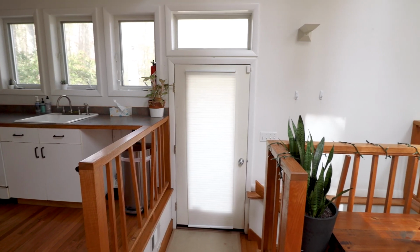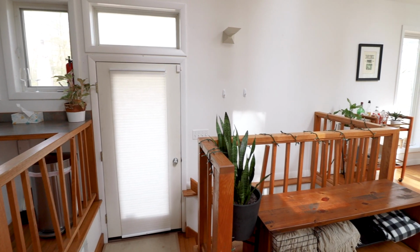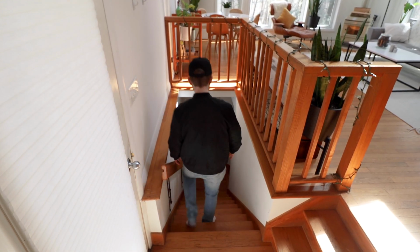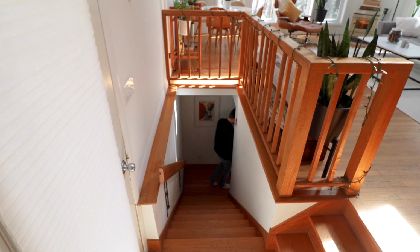Now, right next to the kitchen, you have this little staircase. That door leads outside. And now if you turn the corner, there's a longer staircase that leads to the ground floor. Yes, there is still an entire another floor we have yet to discover. Let's go and check it out.